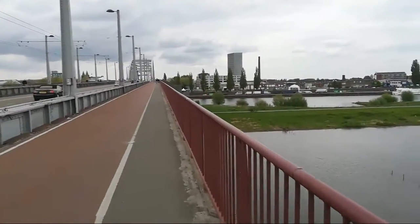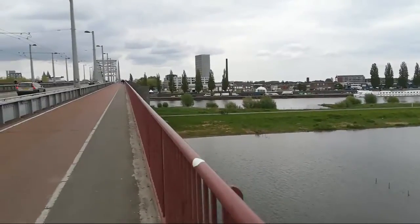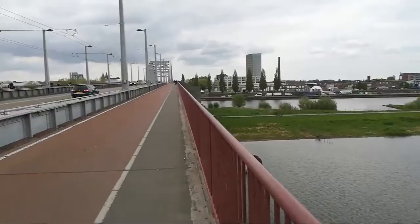Legends ask, what country is this? It's the Netherlands. This is Arnhem Bridge. It's the John Frost Bridge.